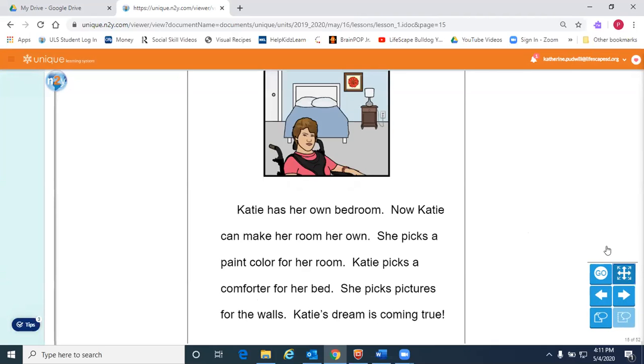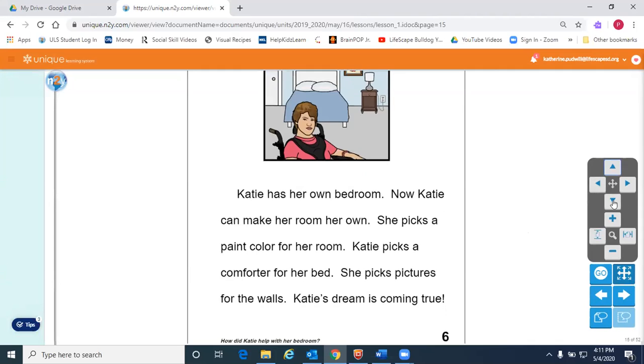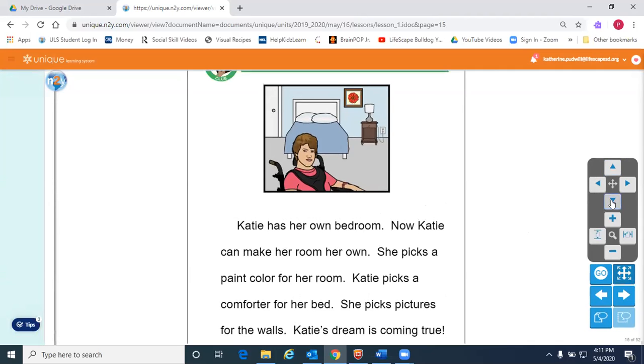Katie has her own bedroom. Now Katie can make her room her own. She picks a paint color for her room. Katie picks a comforter for her bed. She picks pictures for the walls. Katie's dream is coming true.